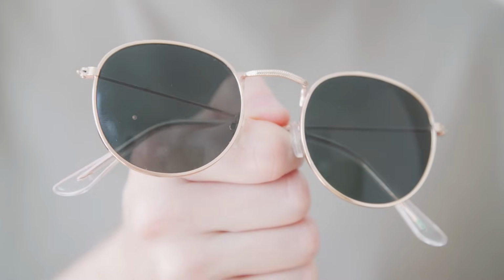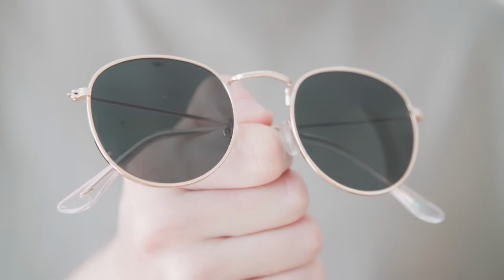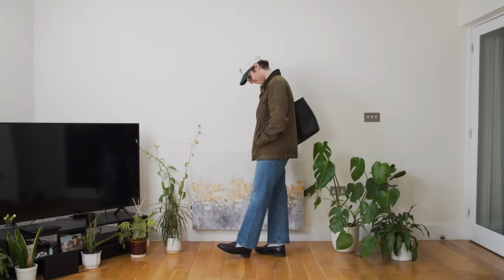And finally, we have this gold round pair, which are a £5 dupe from eBay of the round sunglasses from Ray-Ban. They're a great example of a pair that were not expensive at all, but still look great and add so much. I love these with more casual outfits when I want something a little more delicate.